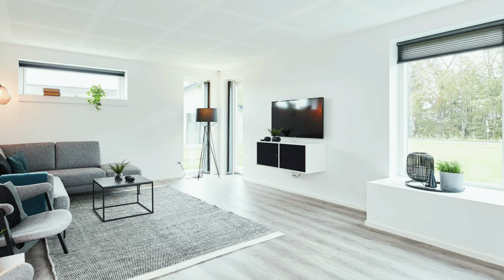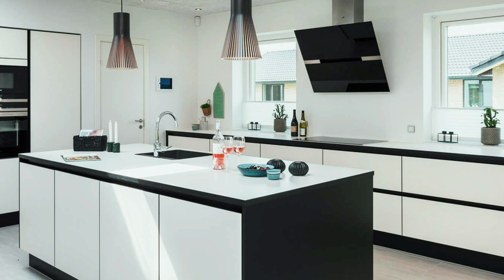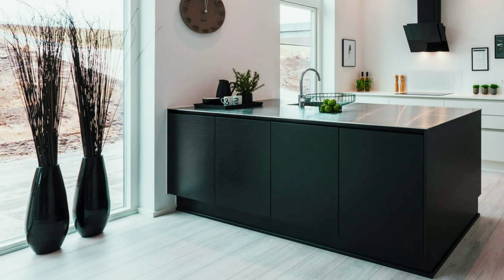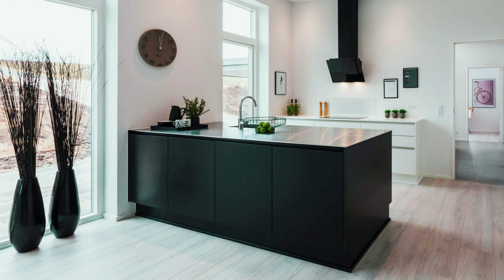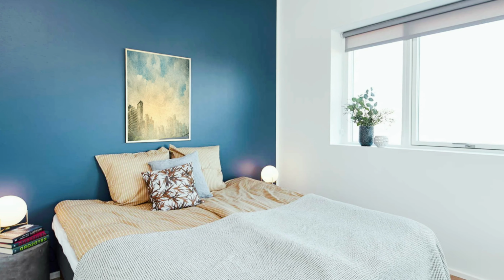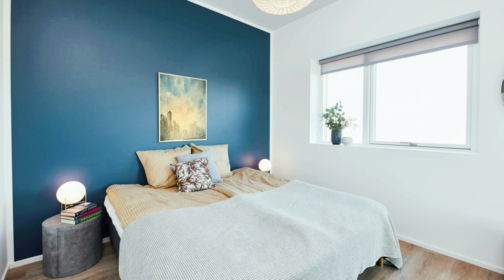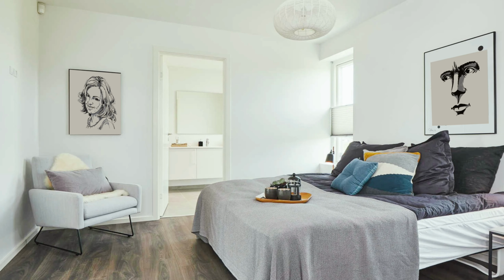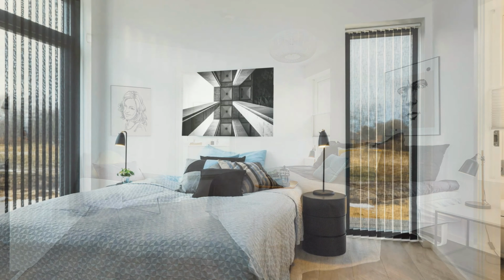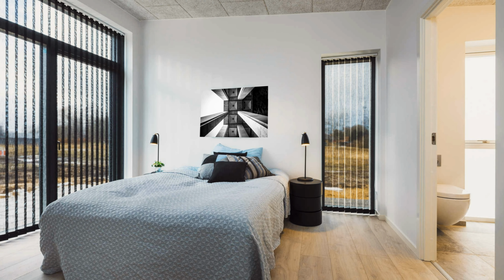Large living room with brilliant white walls, simply furnished and decorated. Another beautiful kitchen design in black and white. Small and beautiful bedroom design with a blue accent wall. Scandinavian style master bedroom design in a neutral color palette. Another simple and beautiful master bedroom design in black and white.